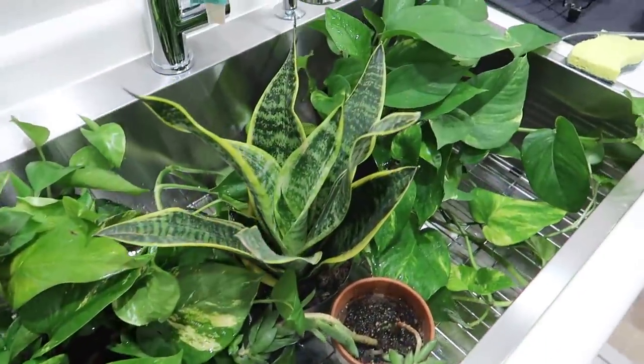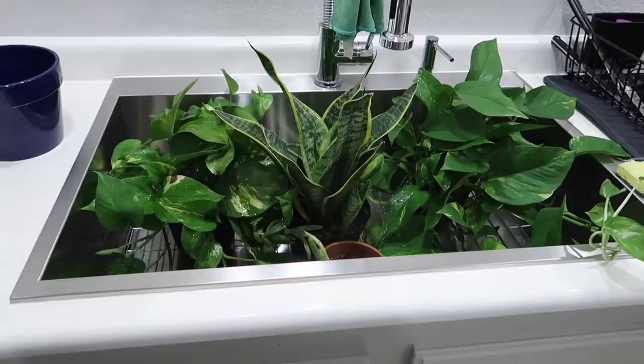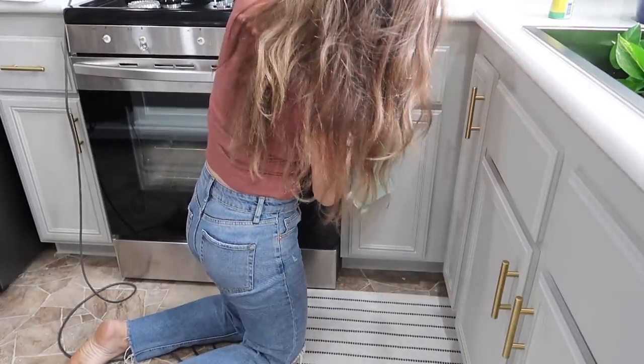I'm also going to be wiping down my cabinets today, which I recently painted in the last couple of months using the Bare Alkyd enamel paint, and I highly recommend this paint if you were going to paint your cabinets yourself.